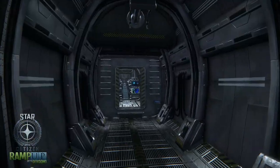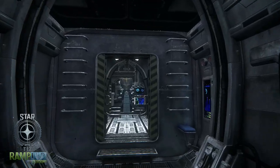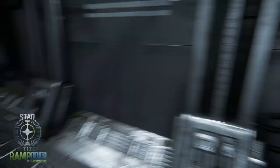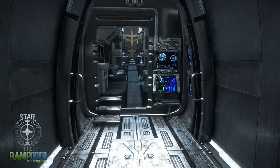Get in there. Okay. All right, so that's the loading area. Can haul a lot of cargo back here. Lot of cargo. And you could turn it into a nice little disco room. The disco ball. Okay, so now we're going to move ahead.